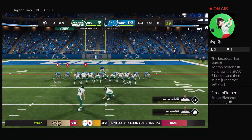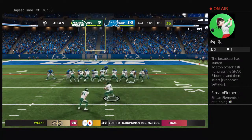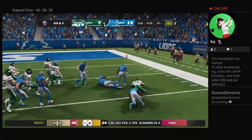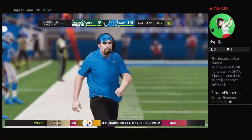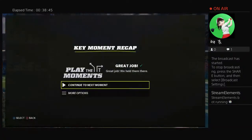Now the Jets will call on the field goal unit here. And the holder's going to keep it. He's going to try to run for it. They're not going to get it. They try to move the chains with a surprise, but it's a turnover on downs.